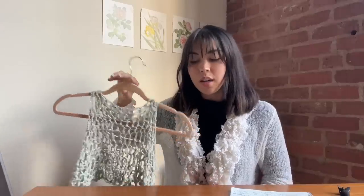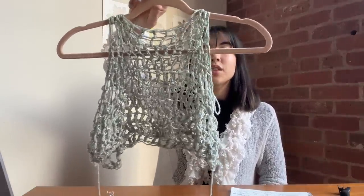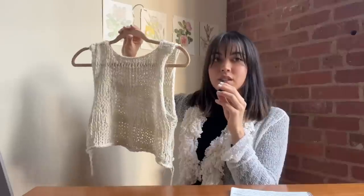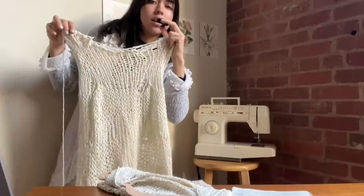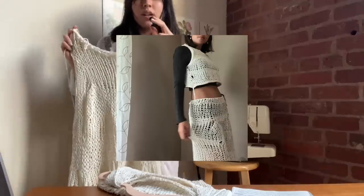So this is from when I got back, but I made this meshy top for a birthday dinner with a friend. I also wore it on Instagram recently. I'll put that photo in there too. But then I made this top, which has some gauge switches. This is a very versatile piece. I layer it over bralettes, but also over turtlenecks. It's an awesome piece. It's cotton. I wore it in a vlog before. And along with that, this was supposed to be a tube dress, but you can wear it as a skirt. You can layer these two, so it's like a set.